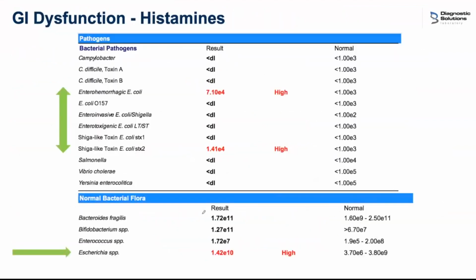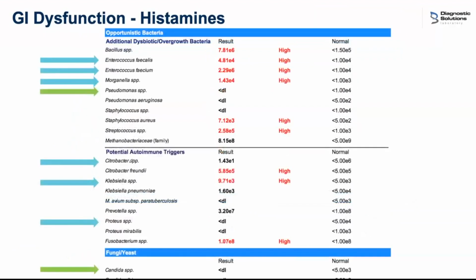On the next two slides, I've pointed out some organisms that can affect histamine levels. The green arrows indicate organisms that can potentiate histamine release under the right conditions. Blue arrows denote the potential for histamine production. So here we've got the 6 pathogenic E. coli here. They are all fairly potent histamine release inducers, and then some of them can produce histamines. Escherichia genus, which all the E. coli fall into. Here on the next page, we've got our histamine producers, Enterococcus, Morganella, Citrobacter, Klebsiella, Proteus, and then 2 quite potent histamine release inducers.